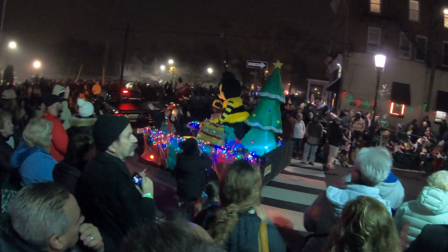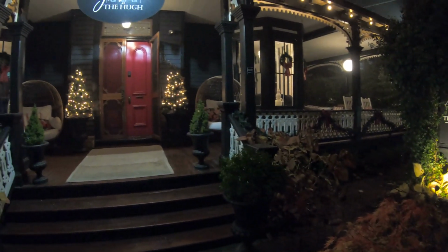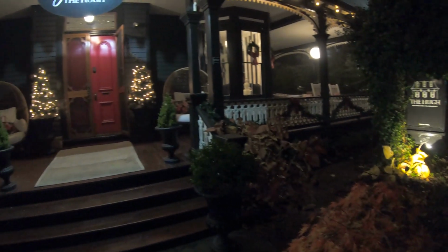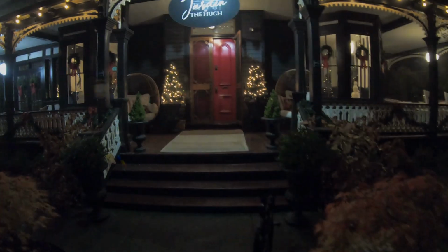They also give you a map at the very beginning, again, it's all self-guided. There's really no rhyme or reason. It's a good idea to sit down for maybe 5-10 minutes and check out the map and pick out your route so that you make the most of those 3 hours that the tour runs.